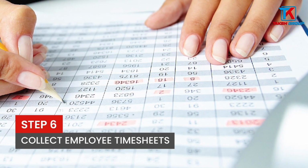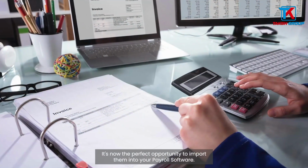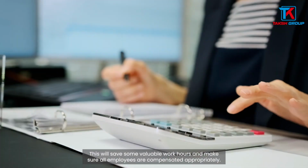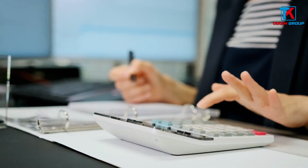Step 6. Collect employee timesheets. It's now the perfect opportunity to import them into your payroll software. This will save some valuable work hours and make sure all employees are compensated appropriately.